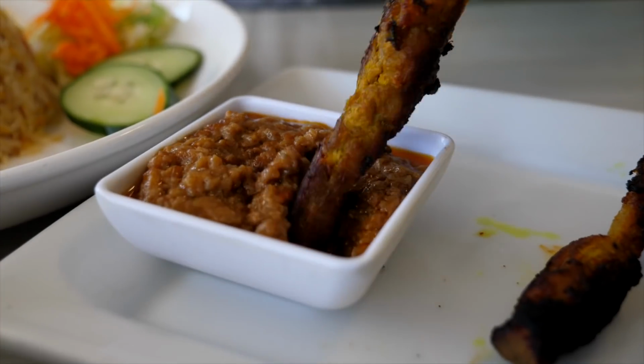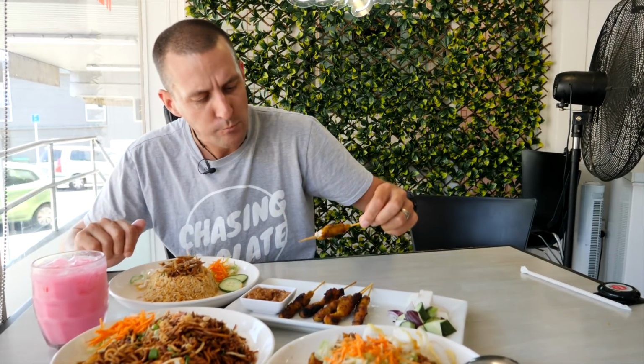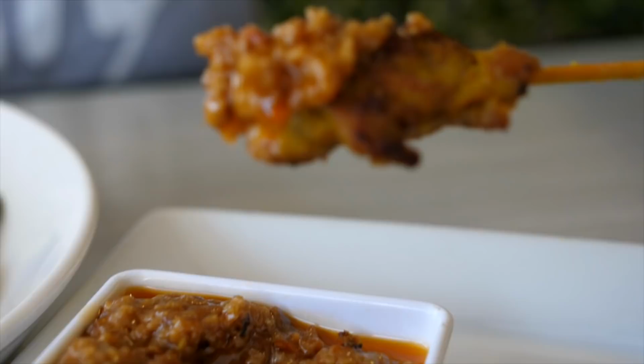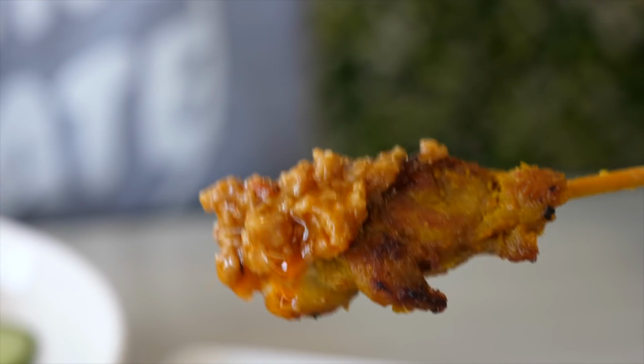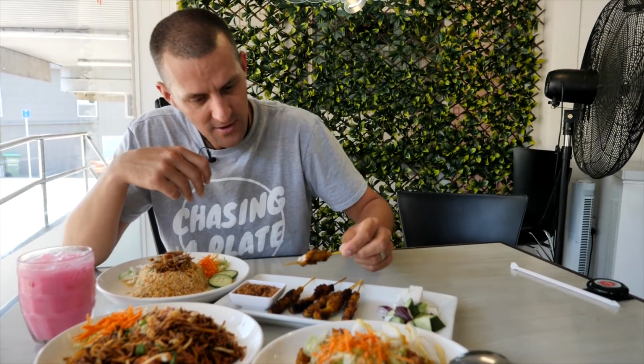And a Malaysian classic, satay. Dip it in the sauce. This is chicken satay. Oh, yum. Strong peanut flavor in the satay sauce. It obviously has a peanut base to it. Little tiny bit of chili in there. The chicken's cooked perfectly. It's so juicy. Wow.